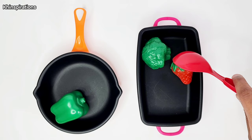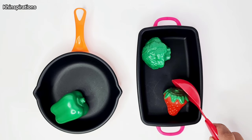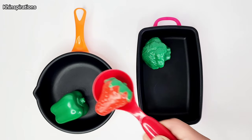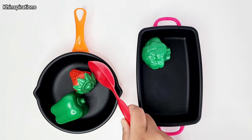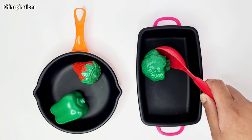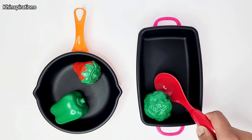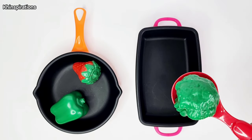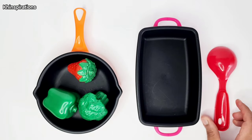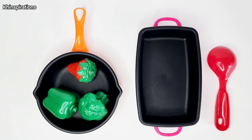We're going to go sideways with the spoon, put it under the object, the strawberry, and again bring it over and put it into the pan. Start out with the sideways, scoop the broccoli, and bring it over and put it in the pan. We did a great job.